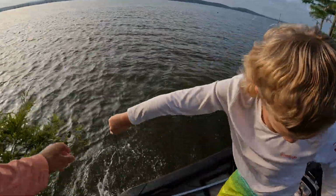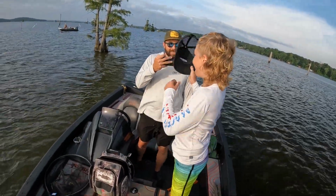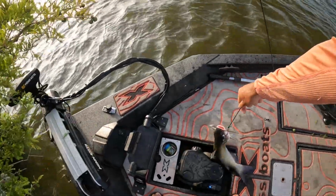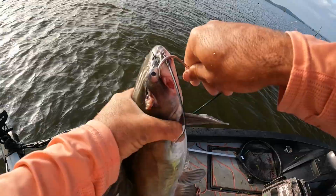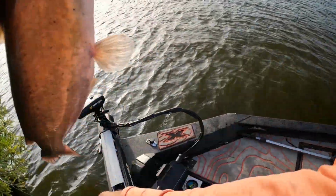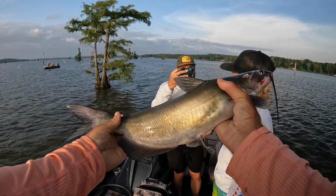Oh yeah, flip him in here. In the boat. I was trying, okay? In the boat, man. I was trying. Heck yeah. Little channel cat. Nice one too. Fish sandwich. Fish taco. Yeah. Can't beat that right there. Now we got 3 of them bad boys.